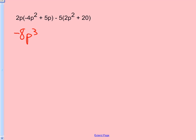Then you've got 2p times 5p. 2 times 5 is 10. P times p is p squared. Then you've got minus 5 times 2 is minus 10 p squared. There's no exponent on the 5. And minus 5 times 20 is minus 100.